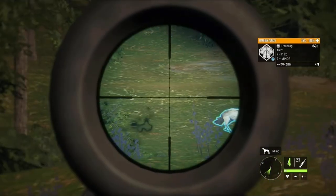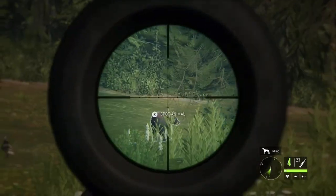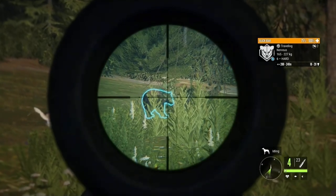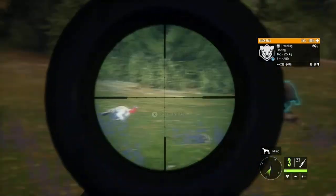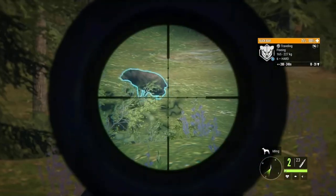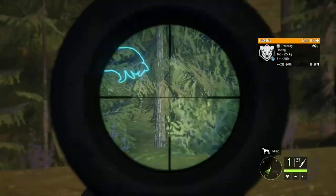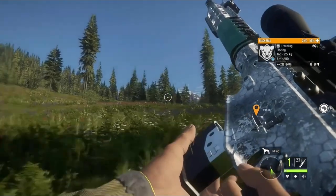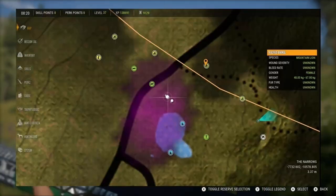Compared to the white Himalaya tahr, it kind of looks similar to how people have problems getting an albino mountain goat. Because an albino mountain goat and a white mountain goat look extremely similar. Extremely similar. And that's why the albino feral goat is one of the most difficult rares to get in theHunter: Call of the Wild. And then the sound of the Himalaya tahr sounds like a feral goat. Okay? It sounds like a feral goat.